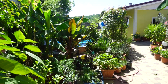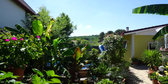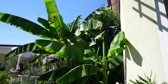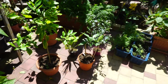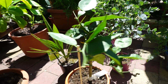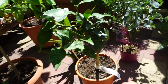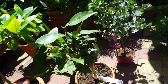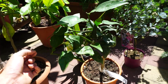It's been already 3 weeks since my last video I think, and a lot has changed since actually. The bananas grew really well the last weeks because it was quite hot actually. And yesterday this one came. It's a yuzu, a quite winter hardy citrus variety. Gonna try to plant it in the garden next spring probably.